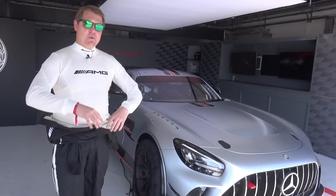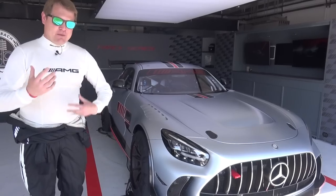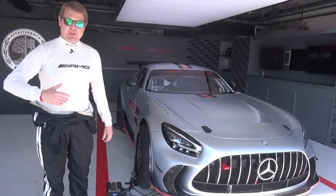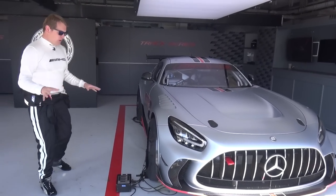It is everything that you would want as a recipe to have fun on a track day program, and it will be part of that customer experience program, so supported by the Mercedes-AMG team, by HWA, and well, let's have a walk around to go through, I suppose, more details of the car itself.